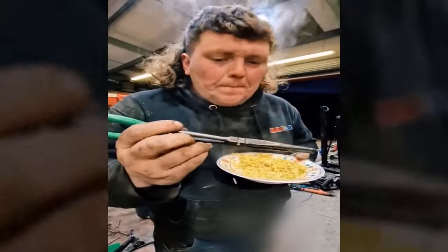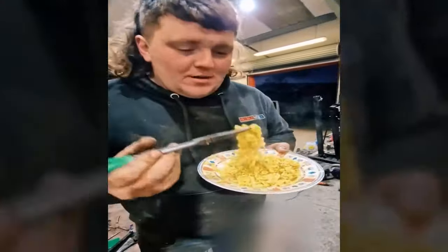What you reckon? Get chopsticks and put a pinpoint in the middle. Yeah. Anyone can do it.